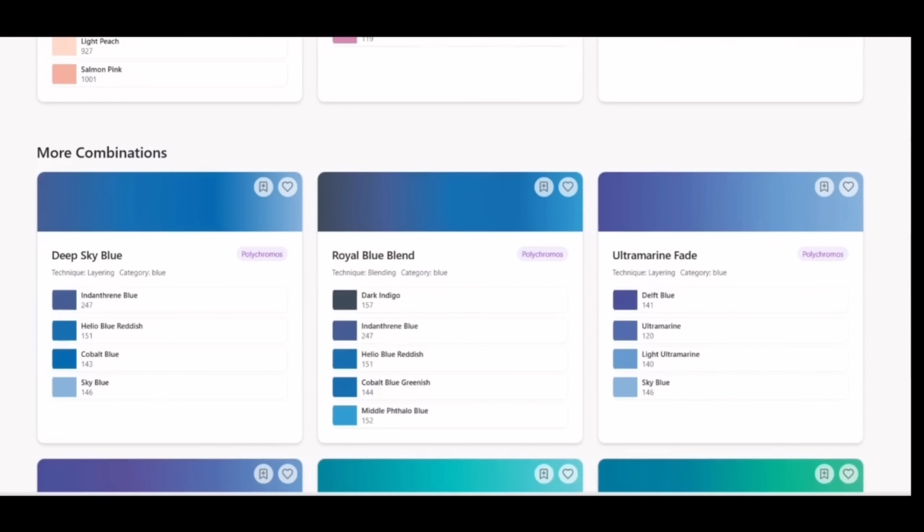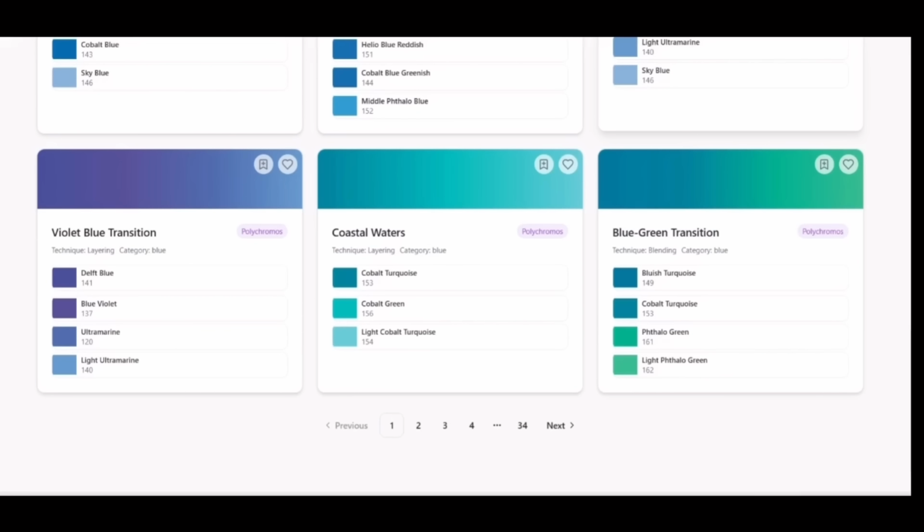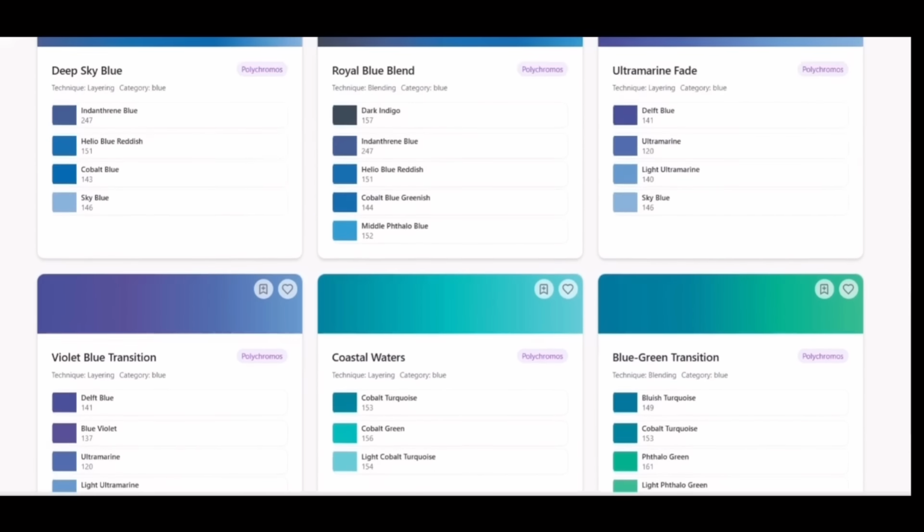As we scroll down, you'll see the more combinations section. At the moment, my screen is showing a mix of blues from all brands based on the tab that I've selected, which is the all brands tab. This will be personalized to you. And as you can see down the bottom, we have 34 pages of combinations in here already, which is huge, and it is just the beginning.